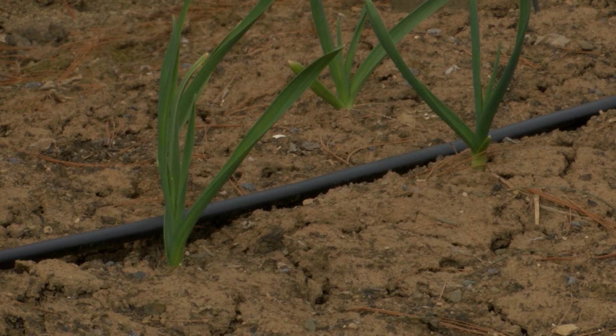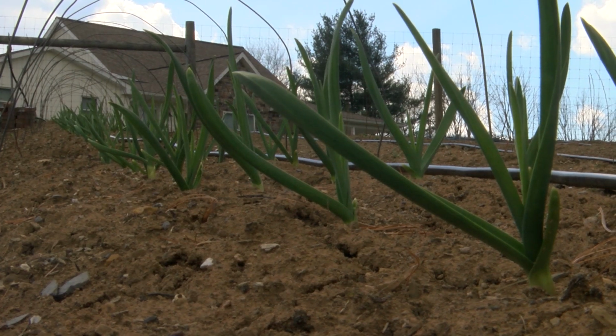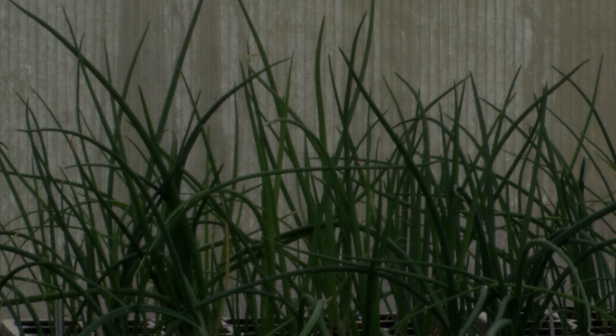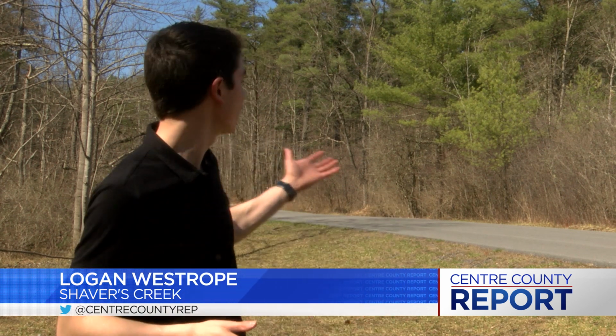Some crops, such as onions and leeks, are set to plant in late January, with tomatoes during late March and squash and sunflowers during mid to late April. Now, the start of the growing season can vary just within a small distance. Two factors that play a big role in that are the amount of sunlight an area receives, and also the elevation.